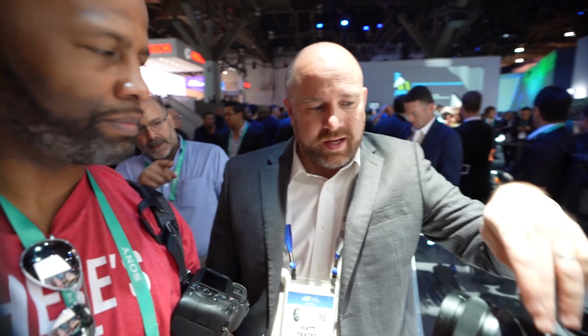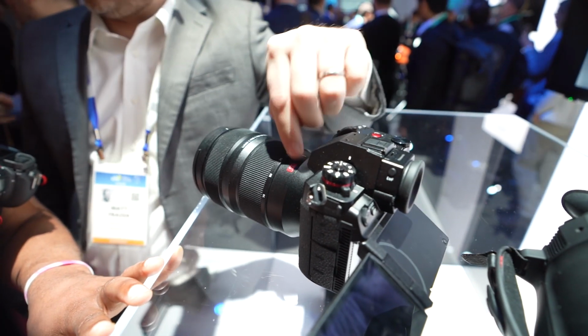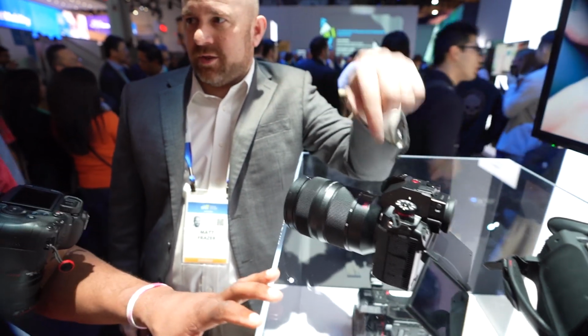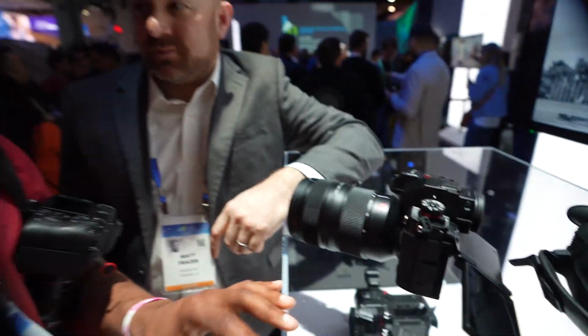We have our in-body stabilizer, so the sensor is going to move to stabilize itself. Well, it's a magnetic field. Right. So we do a little trick with it for photography. We have a high-res shot mode. It'll move the sensor 8 times, take 8 images, stitch it all together in camera, and give you a 96-megapixel RAW photo. That seems to be the way to go nowadays, all the computational side of it.